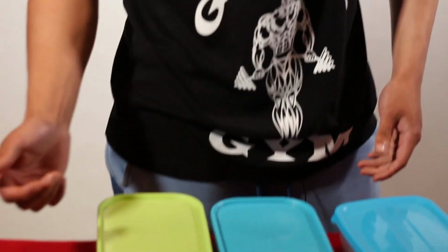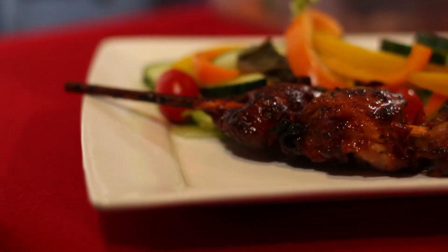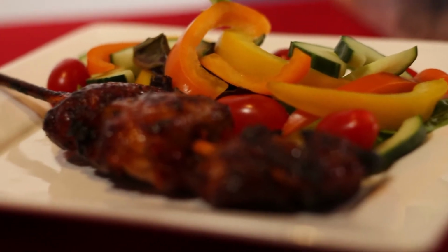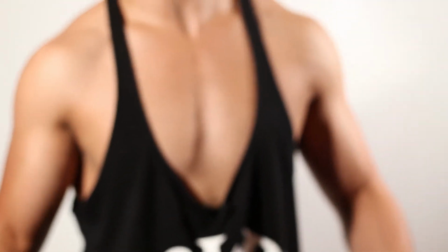Make yourself a chicken kebab, or go buy yourself a chicken kebab. Nothing wrong with that, but have it with a salad. Don't go buy burgers. Don't go buy processed foods. You have to go buy something that was made. I suggest if you're a real Capetonian, go buy yourself a chicken tikka.